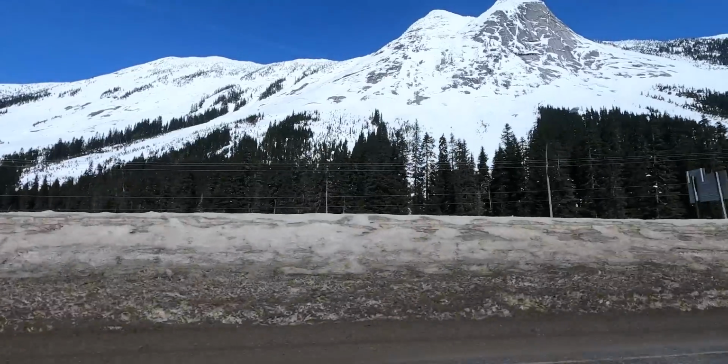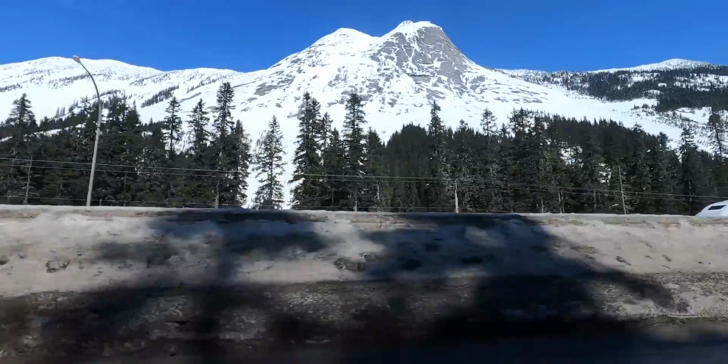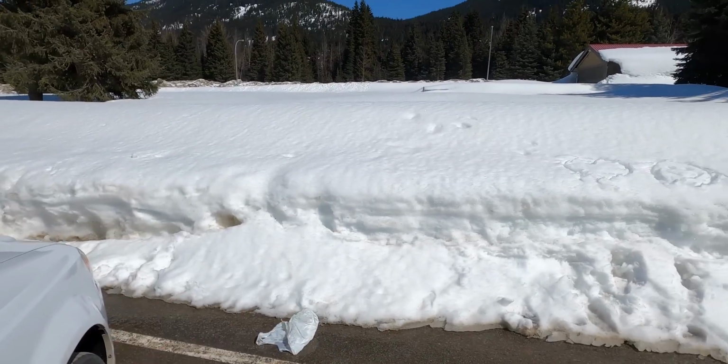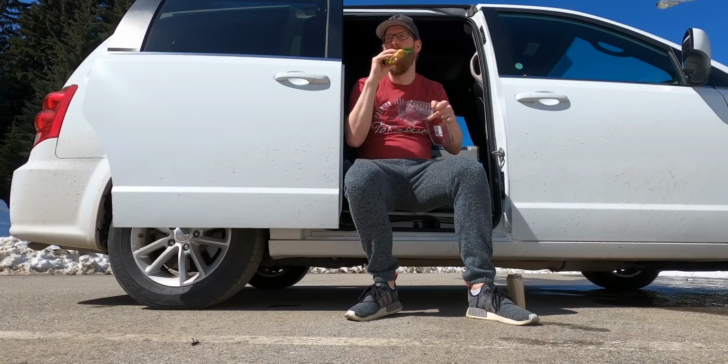That's how deep the snow is on the sides of the road. You can barely see the semi trucks going by on the other side. I'm just gonna probably find a rest stop somewhere along the highway. There's lots of rest stops, and I'm gonna have my lunch, I think. Well, I guess this is as good a stop as any to stop for lunch. Pulled over on a quick rest stop right at the top of the Coquihalla, like 4 or 5 feet of snow, and just kind of off on my own here.